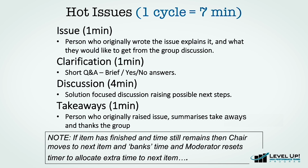Following this, invite the group to clarify the issue by asking questions that can be answered in a short sentence or in a yes or no format. Next, the group is to engage in a short solution-focused discussion, seeking to find next steps. Finally, to round out the 7-minute process, the person who originally raised the issue that was discussed is invited to address the group and provide a summary of the discussion and any takeaways.